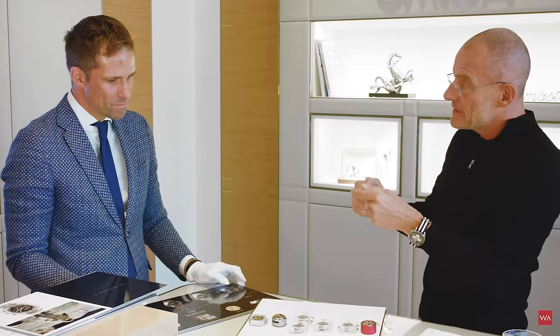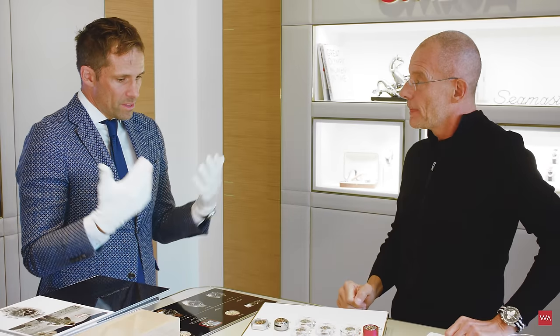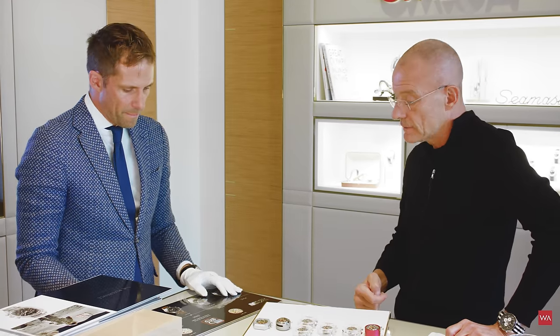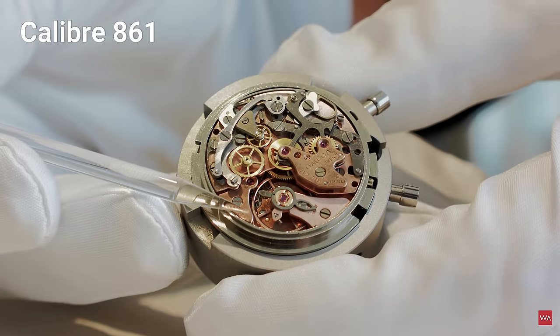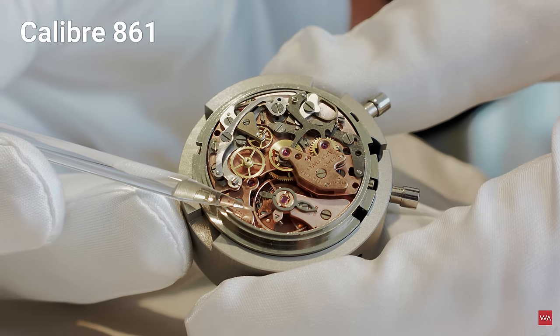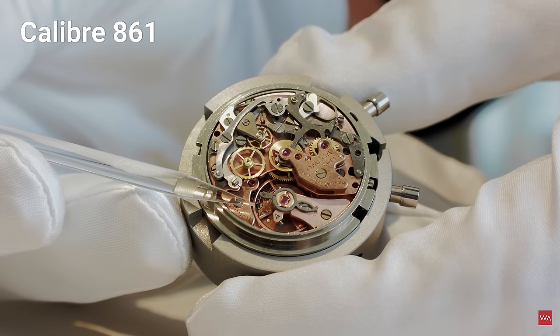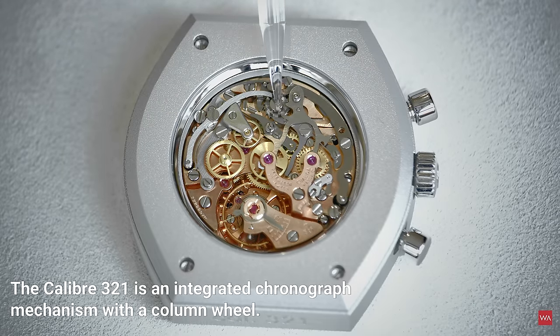Was this an evolution Omega did on its own, or was this something Lemania did for Omega? There was a great collaboration between Omega and Lemania, so there was always input evolving and coming from Omega. Okay, so the 321 was produced until 1968. But in 1968 came out the Mark II of the 321, Mark meaning an evolution, and this movement was named 861, which has a completely different conception. Of course, it's still a chronograph, but the idea was to industrialize it. That's why we decided to change from a column wheel to a cam system, to also increase the production capacity.